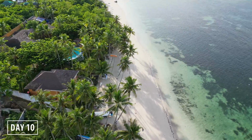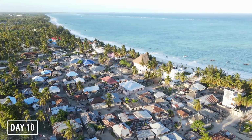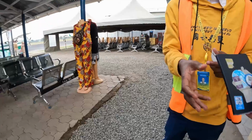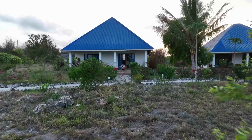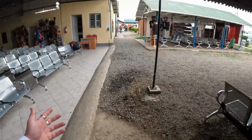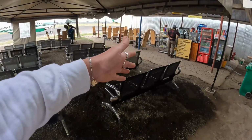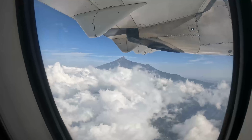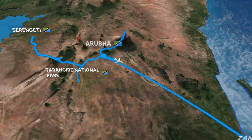On day 10, your activities will largely depend on your flight time. While some might have the opportunity to explore Arusha for the day, we had an early flight to Zanzibar, which is going to be our activity for day number 10. So we headed to the airport and came across one of the smallest airports I've ever seen and hopped on a little plane that took us on a short flight from Arusha to Zanzibar.